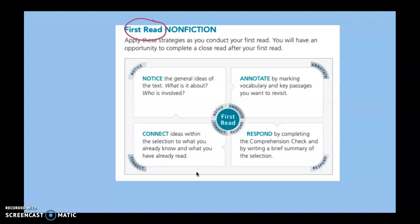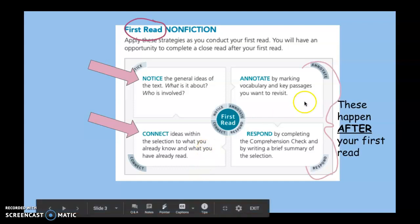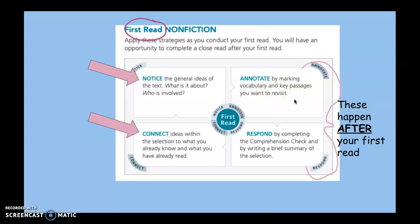So when you're doing your first read of this nonfiction article, first, we want you to just notice the general ideas of the text. What is it about? Who is involved? Then we want you to connect with ideas within the selection to what you already know or what you have already read. Then when you do your next reading, your close reading, you're going to annotate. You're going to be marking key vocabulary and phrases that you want to revisit or things that stand out to you. You'll want to respond by writing a brief summary of the paragraphs in the side margin.